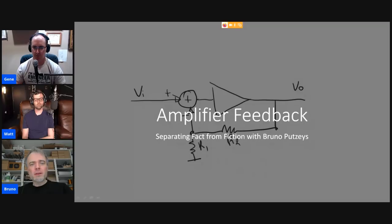Exactly, because the thing in the triangle is supposed to be just a ton of gain, which means that what goes into it is going to be really, really small. That's the difference between your input voltage and the attenuated output voltage. If your output voltage is attenuated by a factor of two, say these two resistors are equal, then what gets fed back is half the output voltage. And then this amplifier will try to steer its output in such a way that it keeps the difference between half the output voltage and the input voltage to the smallest possible value. The way it does that, of course, is by creating an output voltage which is exactly twice the input voltage.